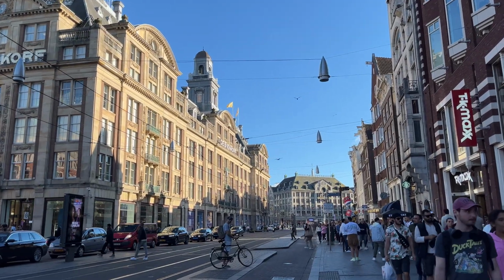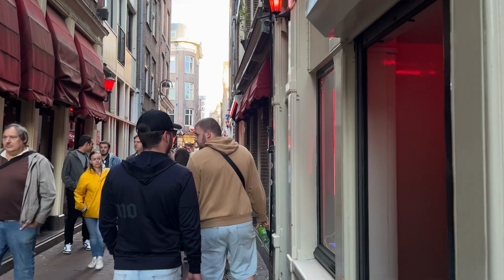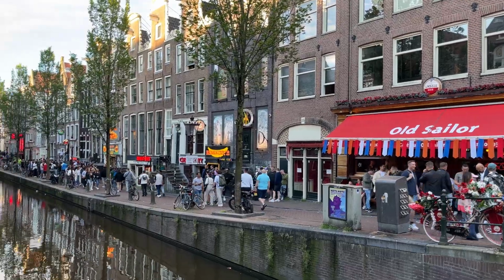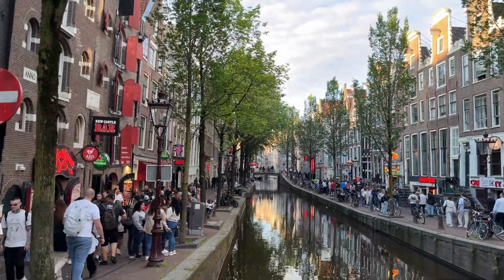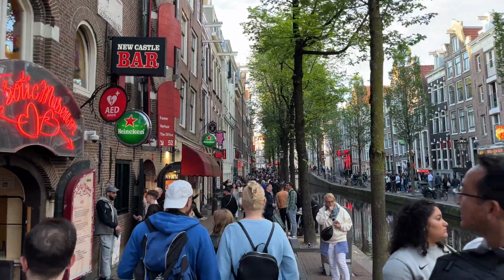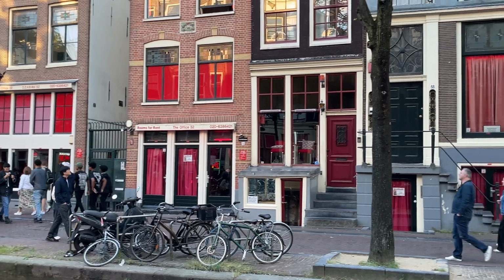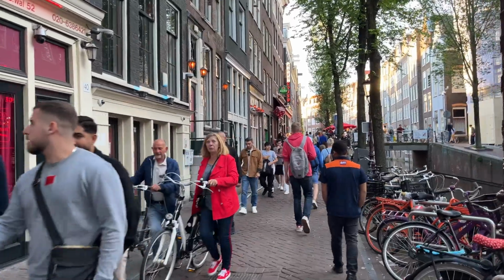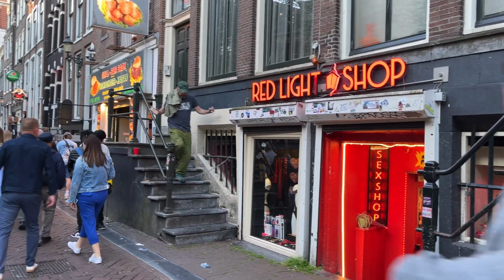A 5-minute walk from Dam Square, you can visit one of the city's most famous and intriguing neighborhoods. Wanna guess? Dating back to the 16th century, the Red Light District, or the Wallen, was the favorite area for sailors arriving from around the world due to its proximity to the harbor. Today, its narrow streets lined with canals are renowned for its illuminated red windows where the legal sex work takes place, as well as its lively nightlife, coffee shops and diverse range of bars and restaurants.